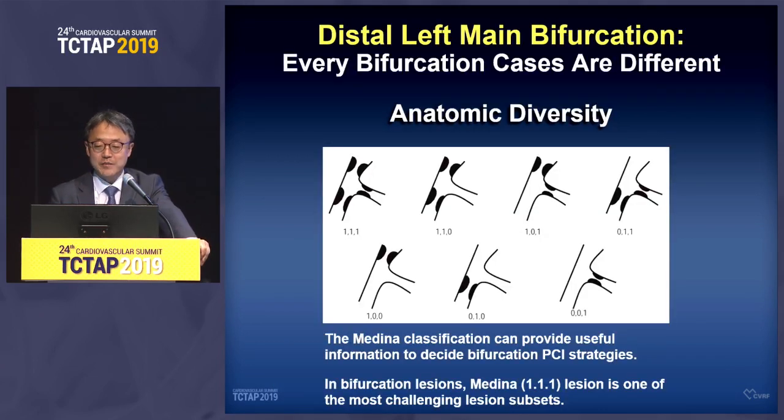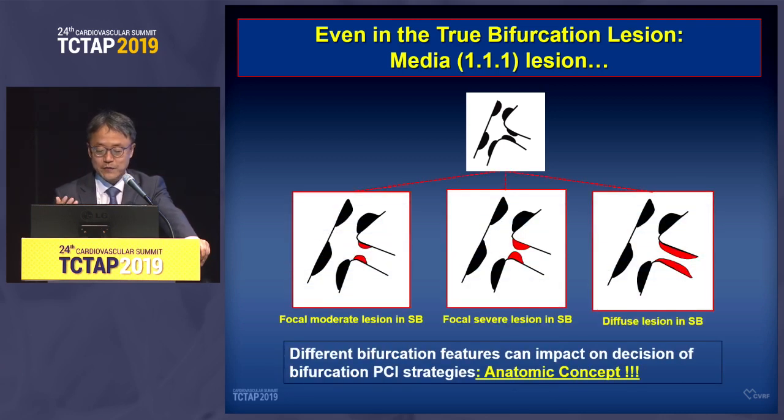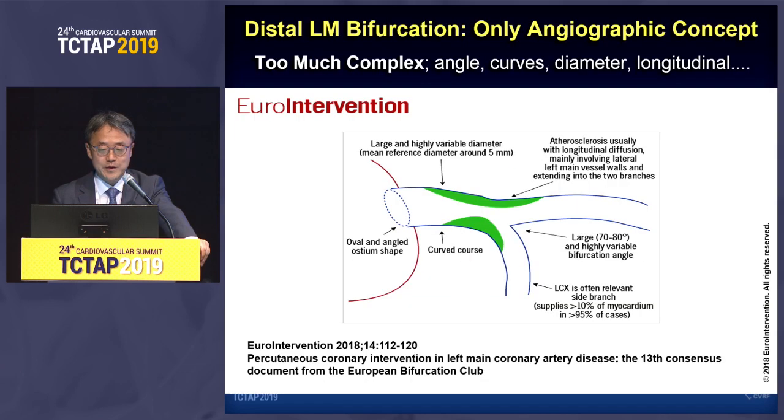So looking at the distal left main bifurcation, almost every bifurcation is different. Looking at the anatomic diversity, as shown in our live case demonstration, some cases are true distal main, some cases 101, some cases 111. Even in 111 true distal main bifurcation, morphology was different. Some cases have a focal moderate lesion, some a focal severe lesion inside the branch, and sometimes a diffuse side branch lesion, depending on anatomy. And depending on the imaging concept, there is a dynamic change of our treatment strategy. The side branch is very, very important, especially for distal left main.